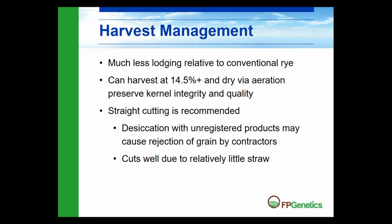One of the great things about, as you saw from the one picture, and I'll show you a couple more pictures, is that one of the real benefits of the hybrid rye not being so tall and being stronger is that we don't get as much lodging as conventional rye. That is one of the big advantages, it creates great opportunities for harvest. It has great standability, and even though it is taller than a regular winter wheat crop, it doesn't have the potential to lodge like a traditional open pollinated does.